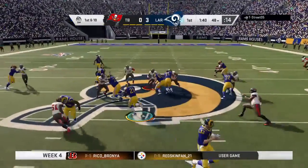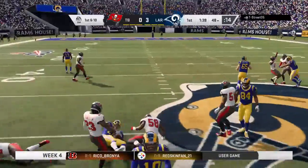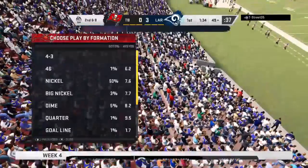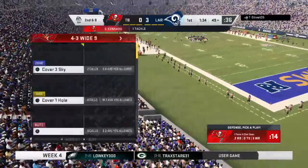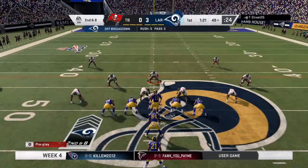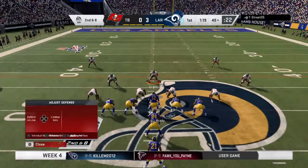On 1st and 10 is counter. And he's able to get across midfield and down into Buccaneer territory. He was brought down by Devon Kennard. That's a good play by the guys on the defensive side of the ball. Held him to a gain of 2.